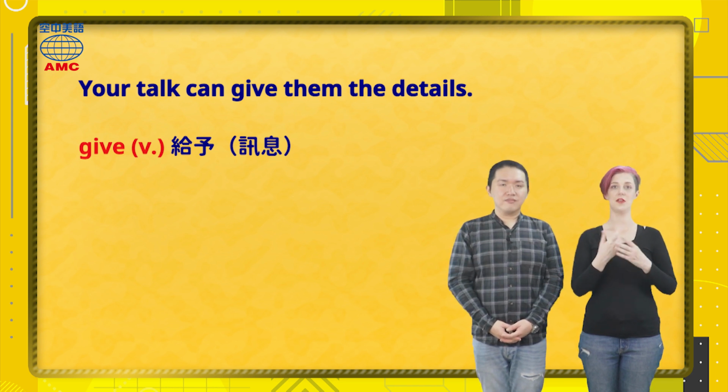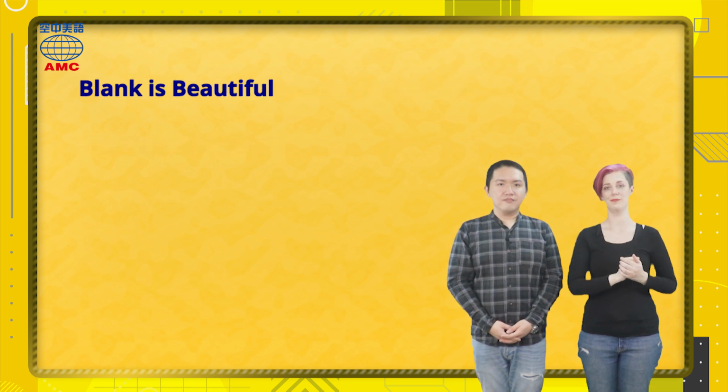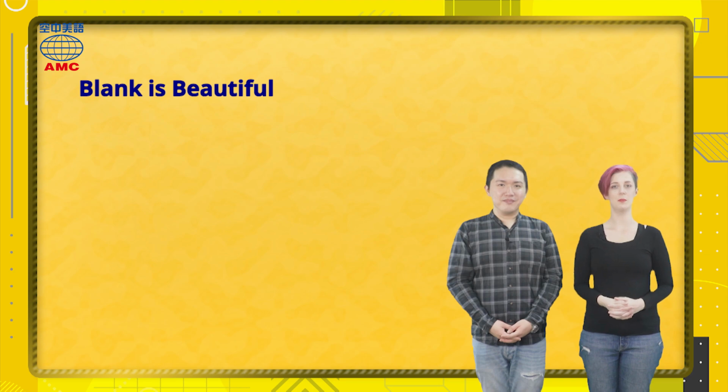Okay, now the article goes on with another tip that is a little bit dissimilar, but it's blank is beautiful. Blank is beautiful. Now, blank here is our next word power word. Blank is spelled B-L-A-N-K, kind of like bank, but with an L in there, blank. It's an adjective. Now let's find out what is blank.